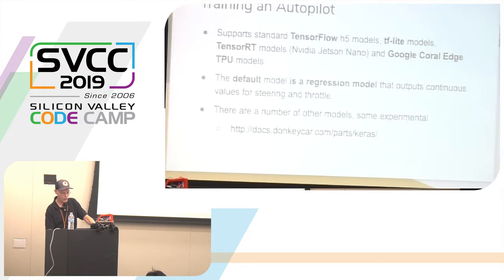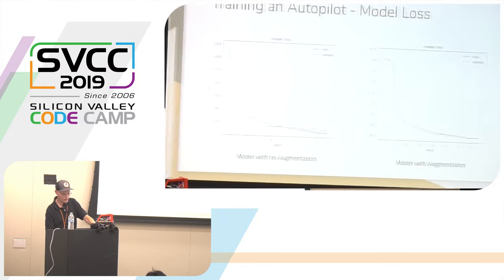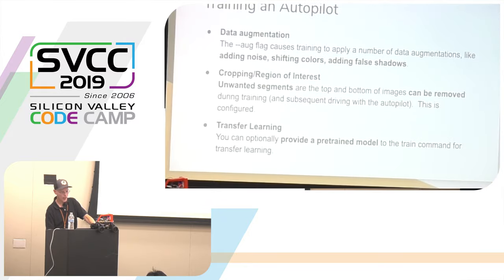The other thing that you can do to handle lighting situations is you can do data augmentation. In data augmentation, we automatically synthesize new data from your current data. We add some random noise, we shift colors, and we add some false shadows. The key thing about data augmentation is, if I were to show you an augmented frame, you would still totally get it, right? You would totally recognize it as a human. We expect the neural network to also recognize it, right?